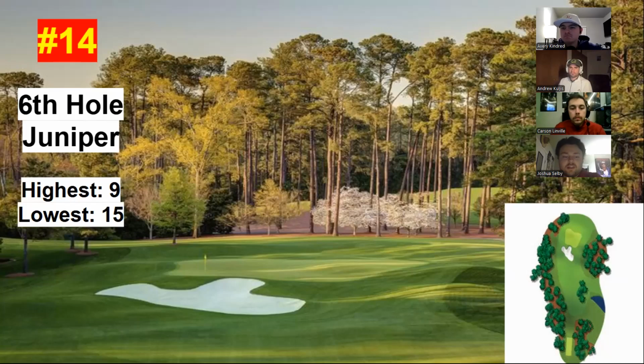That stream was then turned into a pond, and then that pond was eventually filled in and a bunker was placed. Also, when it originally opened, this hole played 185 yards, but it's actually been shortened to 180.